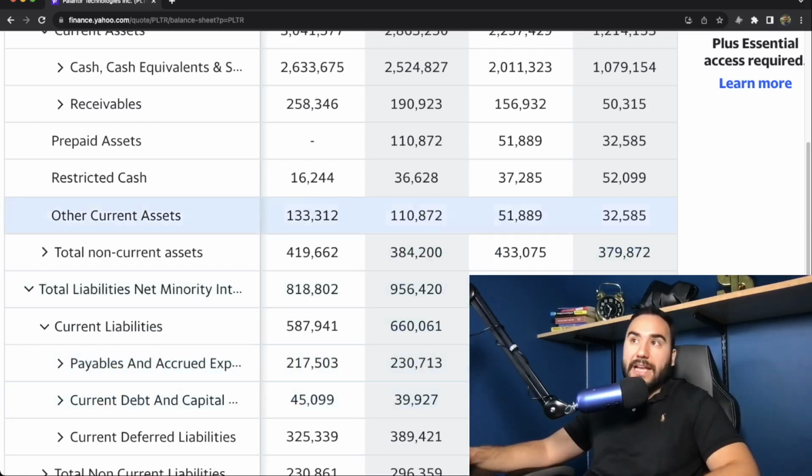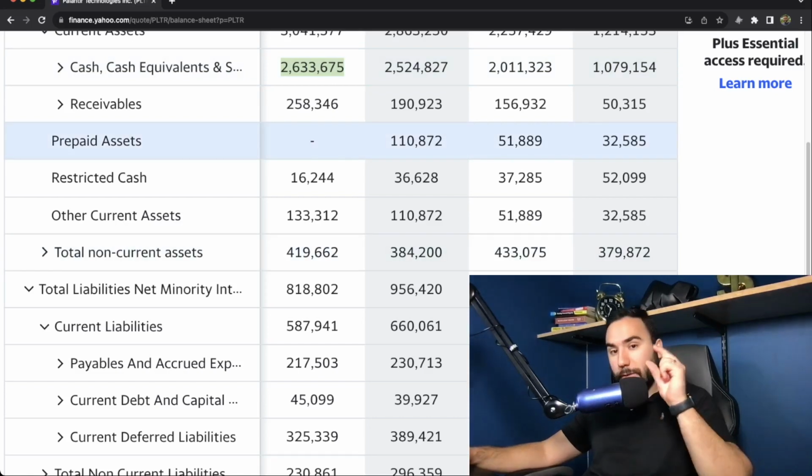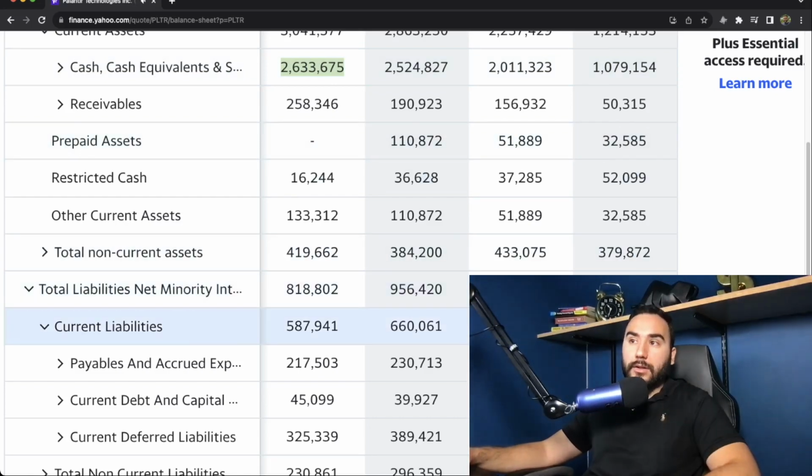And the thing is here, guys, they could easily, if they wanted to, take this cash right here. You guys see that $2.6 billion? They can take a little fraction of that and pay off their current liabilities.